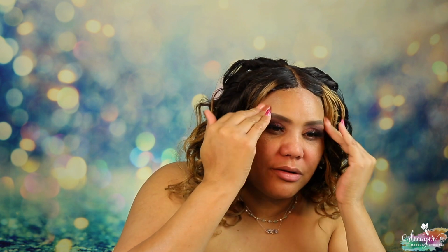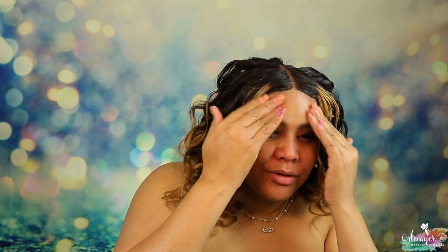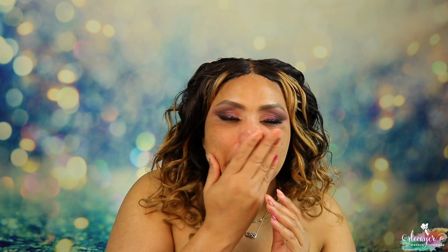So when you first put it on, it kind of feels like a moisturizer, and then it feels like a silicone primer. So I don't know. It definitely minimizes my pores for sure. Like you can tell. So my face feels kind of moisturizing, but not too silicone-y, if that makes sense.